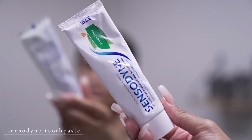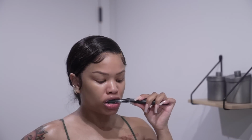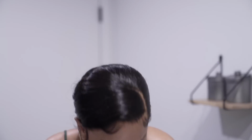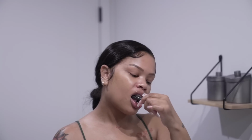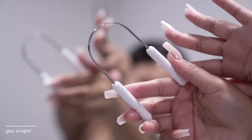So for oral hygiene, I like to use Sensodyne. I love this stuff, and this is fresh mint. I've tried the other flavor they have too. I forget the name. So you want to really brush thoroughly, okay? Are you really brushing your teeth if you don't look ugly doing it? I feel like I make the ugliest faces. I usually cut this part out, but it's like, forget it. We all be looking crazy. But I really get in there. You gotta really get in there. And my favorite thing ever is this tongue scraper.